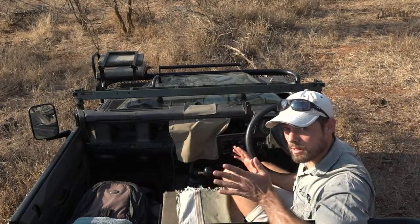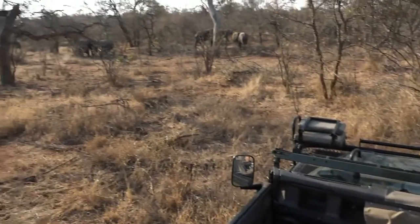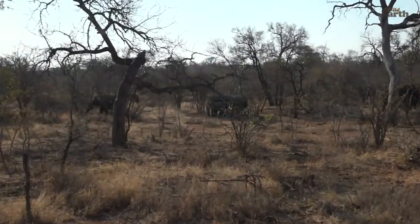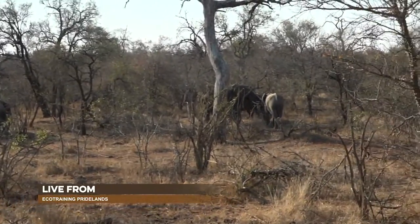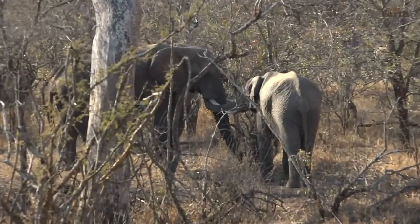We think that the animals will be likely focused around the water holes, and we've come lucky because we've got this really big herd of elephants just here in front of us, including, although he's moved off just to the right now, hopefully we'll get to show you him just now, that really big elephant bull Kumo that we saw last time we were here at this area.